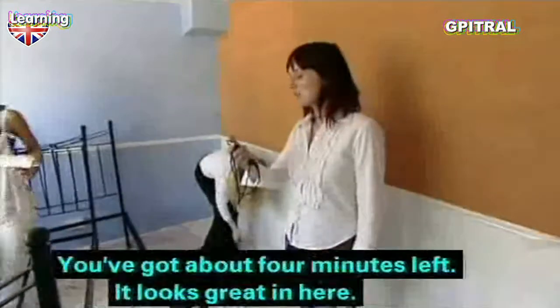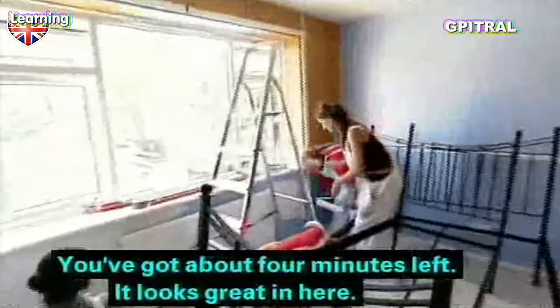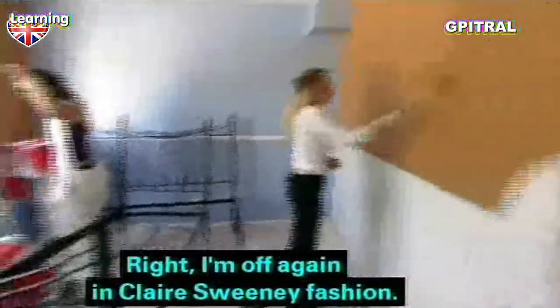So is everybody all right? You've got about 4 minutes left on this. It looks great in here, apart from that blue bit over there. But apart from that, right, I'm off again in Claire Sweeney fashion.